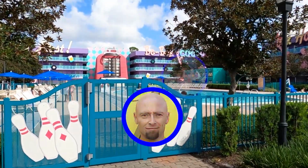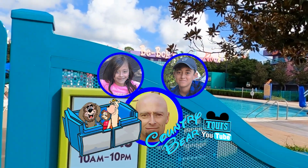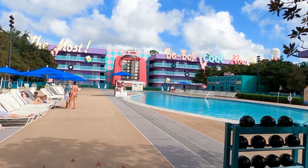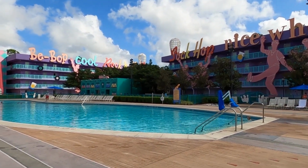Hey guys, I'm over here today at the Pop Century Resort. I'm hitting all the smaller pools. We've already hit the big one, now we're getting all the small ones just because of everybody wanting us to get them. This is the bowling pin pool.